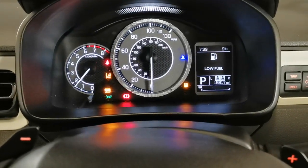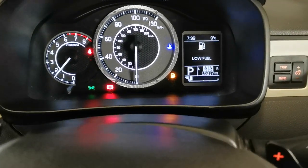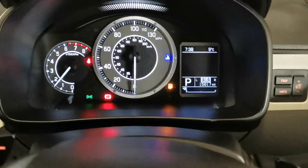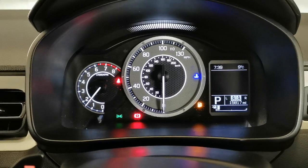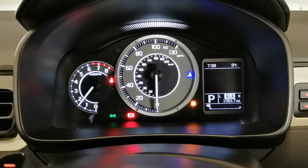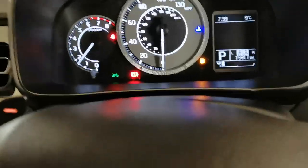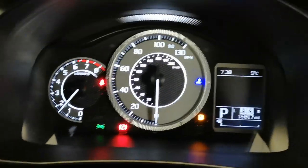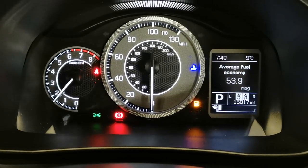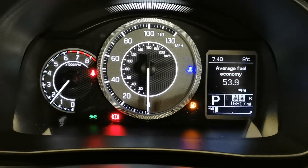Got a nice little menu there. Says that we're low on fuel, which is par for the course. 15,817 miles. So yes, we need to put some fuel in it. Tachometer, rev counter on the left hand side. Center is the speedo, right hand side here, gear selector indicator, fuel gauge, mileometer, and there's an info button here. If I press this, it will change elements of this display. Instant fuel economy readout, average fuel economy 53.9, which out of an automatic is outstanding. You will get more.